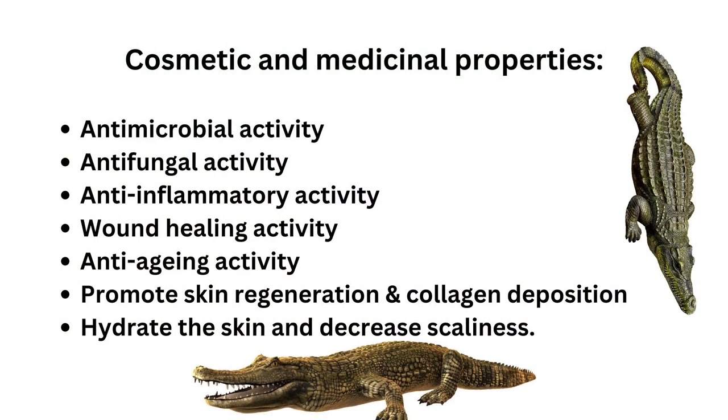antimicrobial activities that are effective against bacteria such as Klebsiella pneumoniae and Staphylococcus aureus. It also has antifungal activities that make it effective against fungal infections such as Candida albicans. It has anti-inflammatory activities that make it effective when applied on the surface of the body, especially the skin. It has wound healing activities that speed up the rate of wound healing and reduce scar formation. It has anti-aging activities that increase skin elasticity.